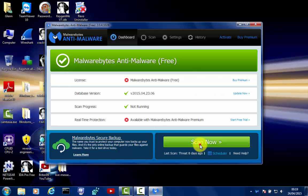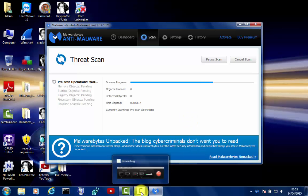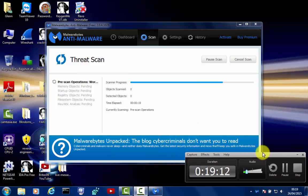Okay, so we're updating now. Do a scan. This isn't a full scan, this is just basically a quick scan, but it'll pick up on a small program like this if there is anything particularly malicious at all. Okay, so while that's doing that, I'll just pause the video, and then I'll be back in a second.